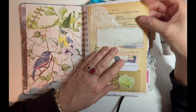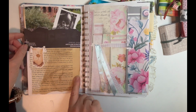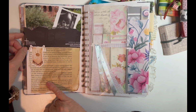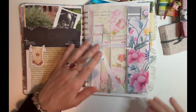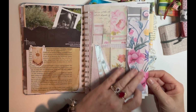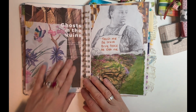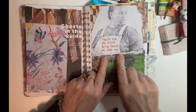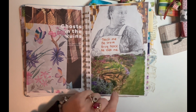And you can actually see, look, that it was a diary. But that's fine. Again, there's a little bit more from the cathedral, a piece of book, and this was darkened with some tea bags, stickers, a piece of ribbon on the wallpaper, and then more. This is like wrapping paper. It's really thin wrapping paper, and that's put over the leaflet that came from the cathedral again. And this also is from the cathedral. And I think one of her sayings was, teach me, be brave, bring peace, be with me.